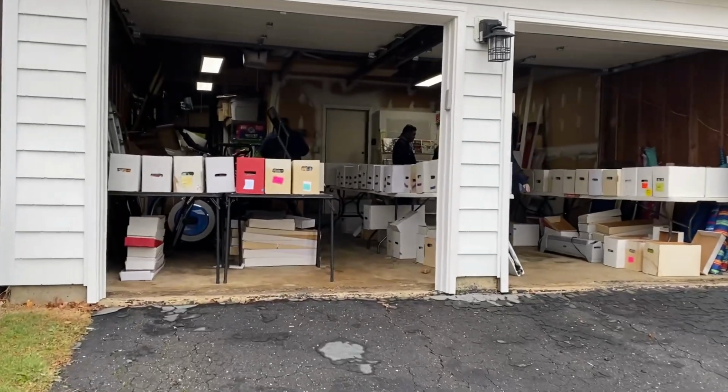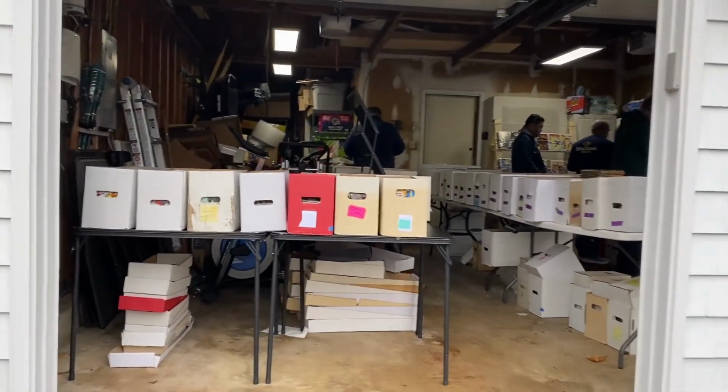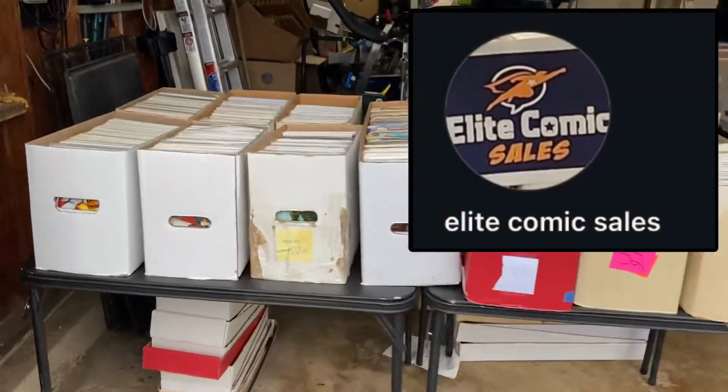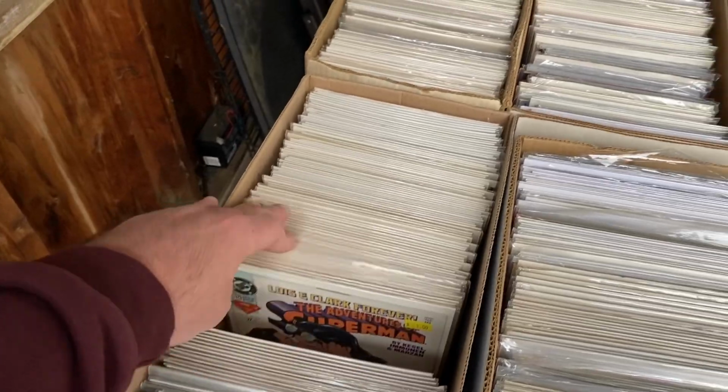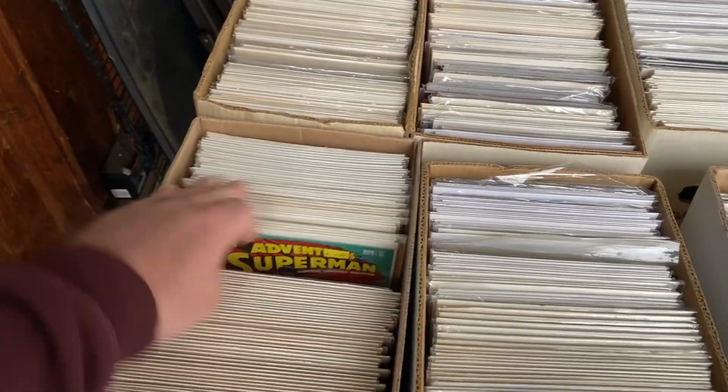Today I went to a local comic book garage sale. This was hosted by Steve of Elite Comic Sales. Definitely check them out on Instagram and eBay and whatnot, or at a local Comic-Con in the tri-state area.